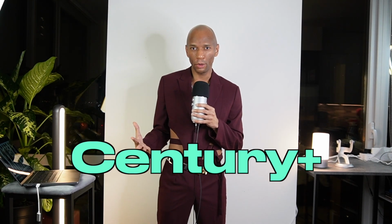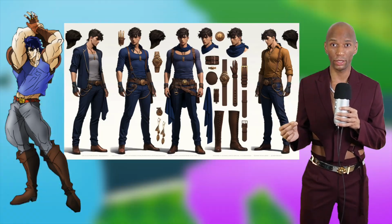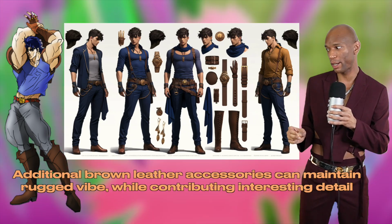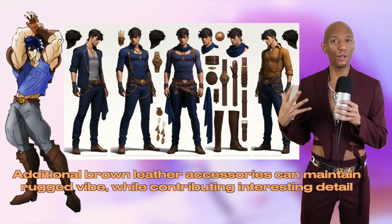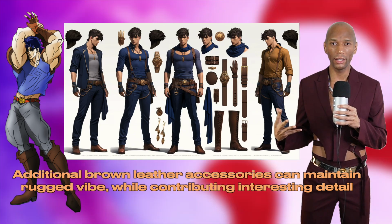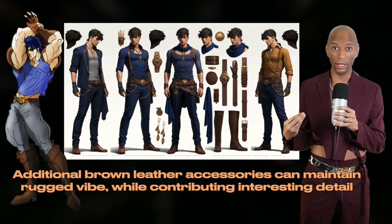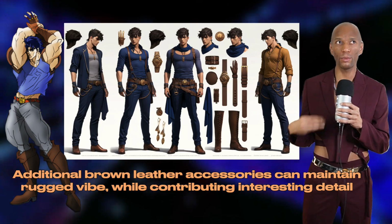I just wanted a little bit more of an accessory refresh to give it a bit more of a modern spin. And what AI gave me was really what I was looking for, more so from an accessory standpoint. The brown leather belts, additional belts on belts, harnesses. It feels very present and how a lot of people today like to accessorize. And I feel like it would give his outfit a little more texture as well as a little bit more to unpack.